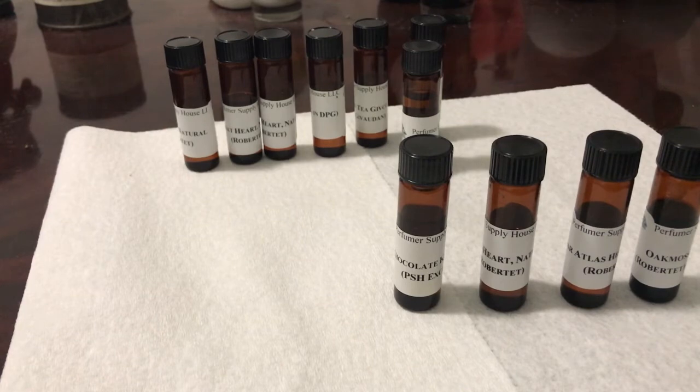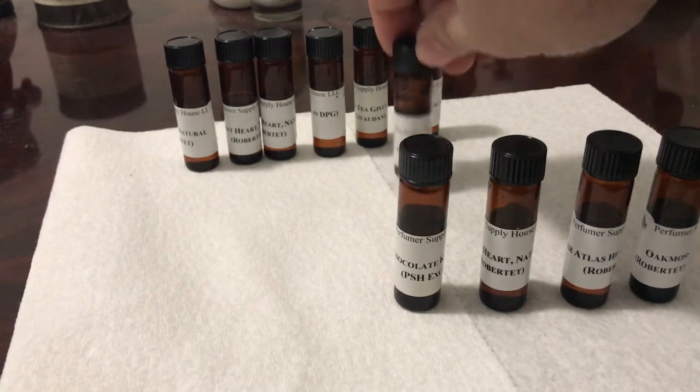So I wanted to get some of this chocolate accord. I sampled it before, which is why it's good that these websites give you samples, and I just fell in love with it, so I bought it. Probably going to buy some more.